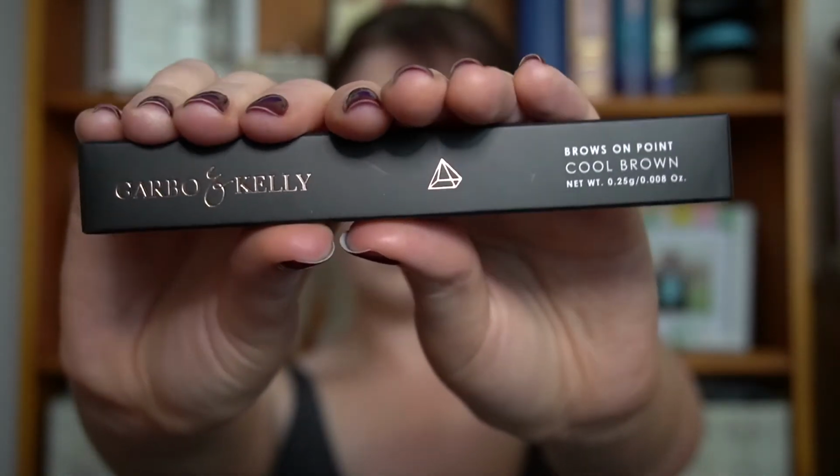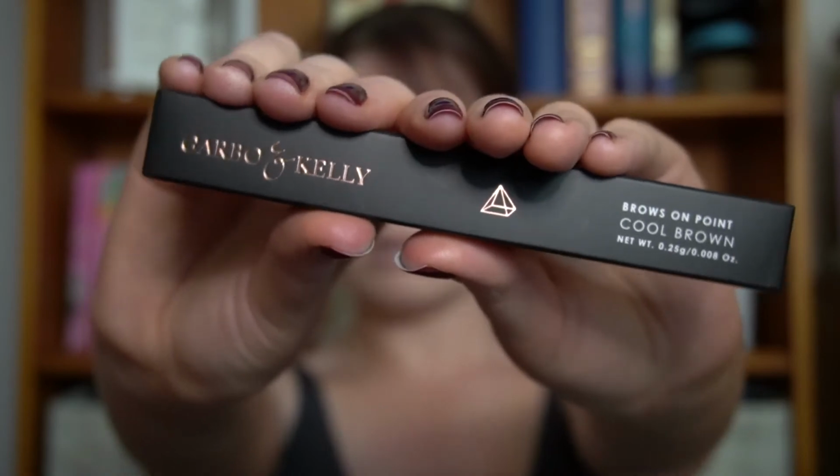The next product is an eyebrow pencil. It is the Garbo and Kelly Brows on Point pencil. This month, this was the product you selected. So you didn't select a product, you selected a shade of the product. And I got it in cool brown. I'm hoping that's right for me. I think it said that that was the medium brown.